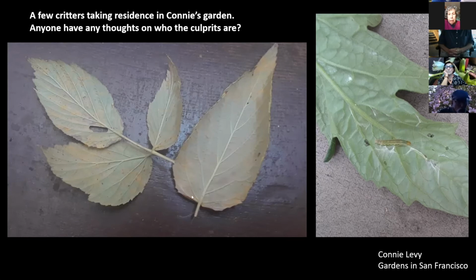So is this on the left, that's the raspberry, right? Yeah, okay. And that's the underside of the leaf. And then what's the plant on the right? I think it's a tomato. Okay. But I've seen the same thing on the apple tree and on the raspberry. I have seen rust on berries. Does anybody have any insight?